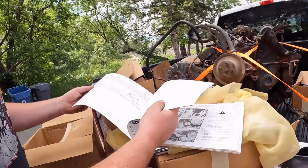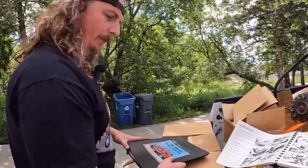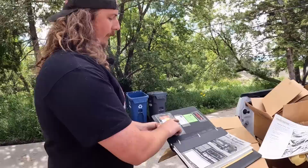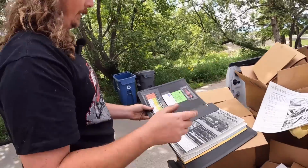So he had bought it, and at the time it was, what was the name of the Roadster place? Classic Roadster Club, I guess, maybe? Classic Roadsters. It was in Fargo, North Dakota. So that's pretty close to us. Obviously, that's just on the other side of the border.